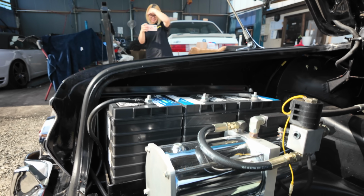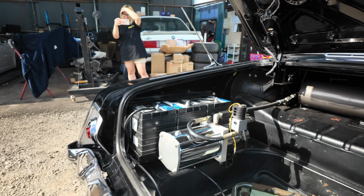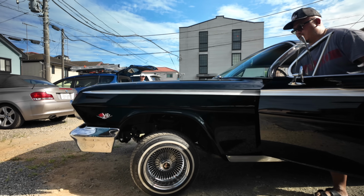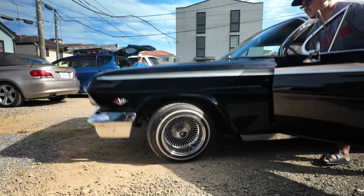So this is the pumps. These are oil pumps. Yeah, oil pumps. And massive batteries. Massive fittings too. Look at those. Look at that. So, damn.